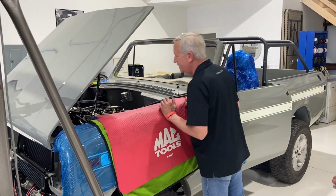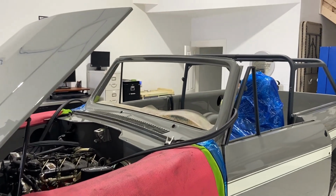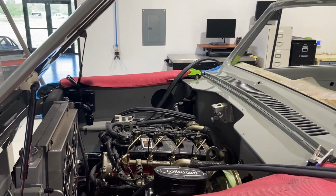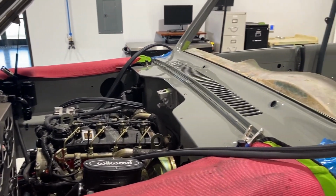Something tells me that's not a stock motor that's in that. Most of these cars do not have stock motors in them. Now, did you guys do the paint on this? Not yet. This one will be a full restoration. We're just now in the beginning stages. We're doing the final assembly.